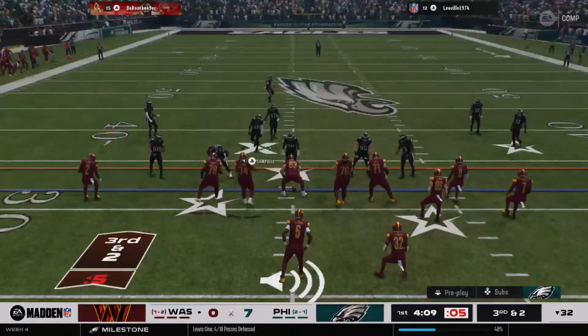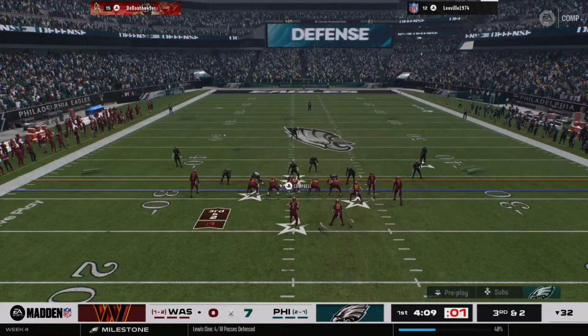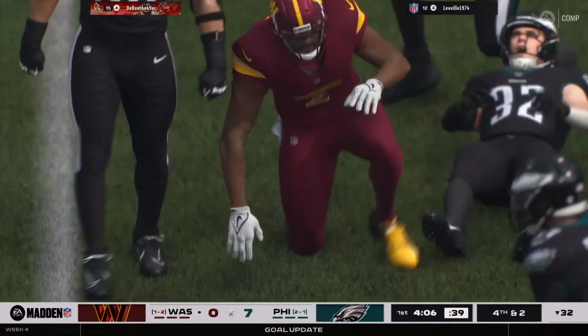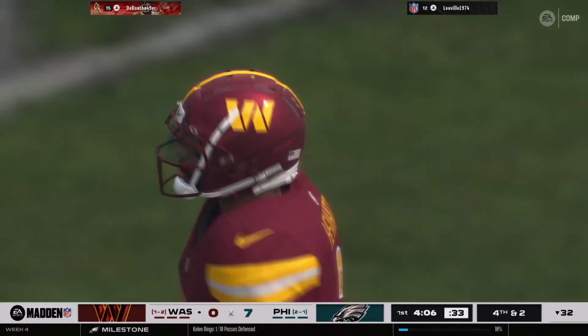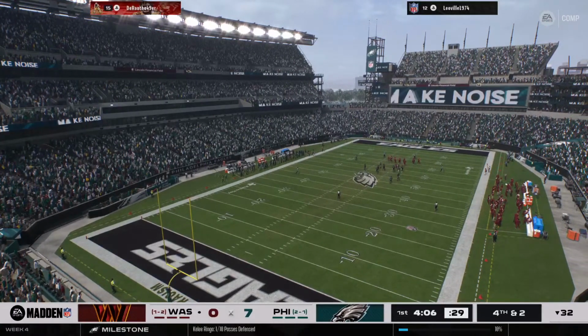No connection on the last play, and now it's 3rd down. Let's go. Throwing now on 3rd and 2. Defender arrives right as the ball does, and the hit knocks it free. Incomplete. Gonna have to wait a little longer for his first catch of the game. And it's 4th and short. We'll see if they go for it.